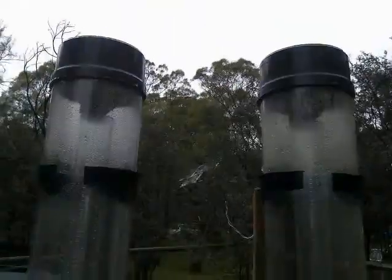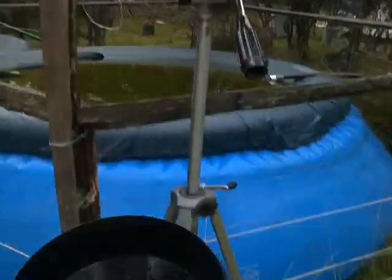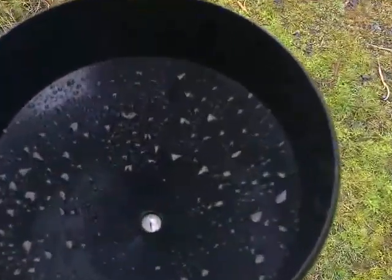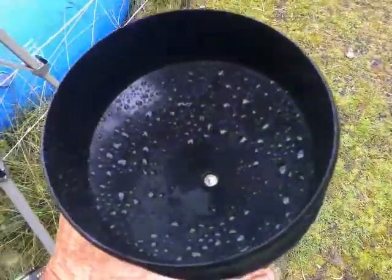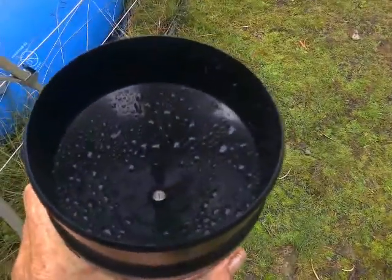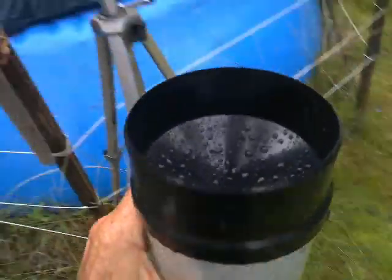Let's have a look at the collecting funnels. New gauge. Look at that. Great big droplets. Stuck, not moving, not going down into the funnel. Apparently because the surface tension of the water is adhering to the perfectly smooth surface of the funnel.